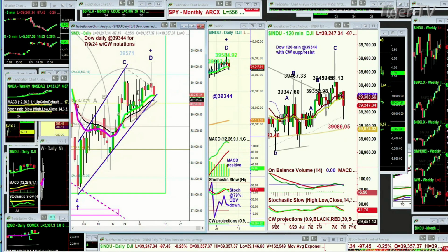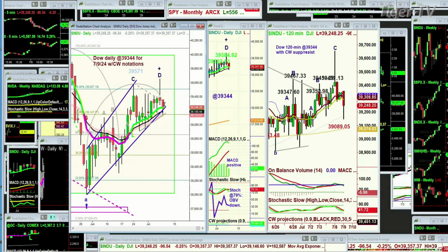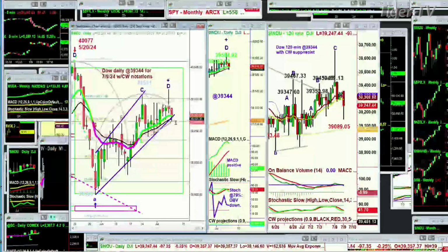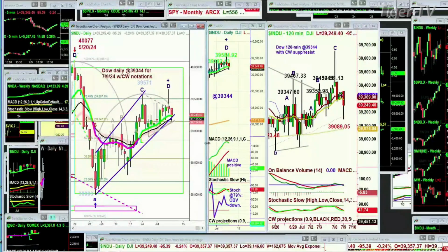Now, look at this. The 9-period moving average in the daily chart of the Dow is still very sharply green, way above, and that just says there's still internal strength, and you can see the Chapman wave automated resistance levels here.